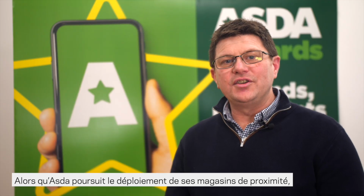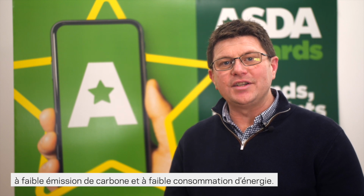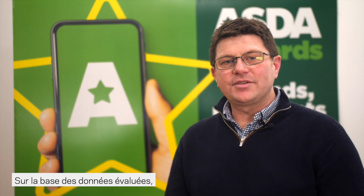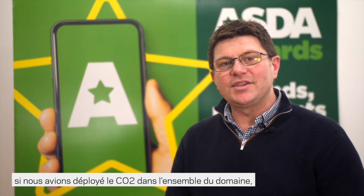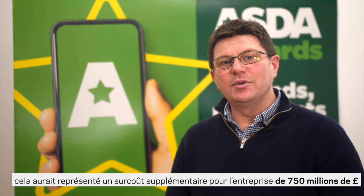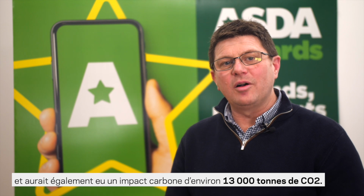As Asda continues with its convenience store rollouts, all of these stores will have an HFO, low carbon, low energy technology applied to them. Based on the data that was evaluated, it was also assessed that over an extended period of time of around 20 years, had we deployed CO2 across the estate, this would have been an extra cost to the business of £750 million and would have also had a carbon impact of around 13,000 tonnes of CO2.